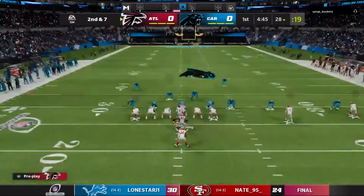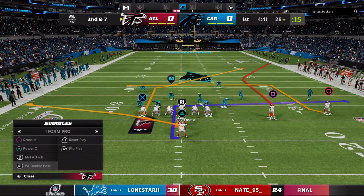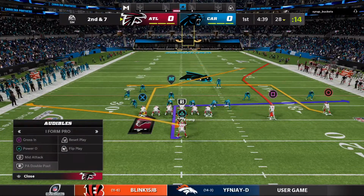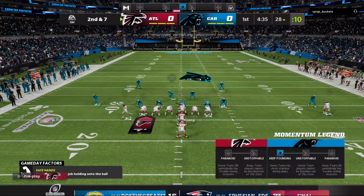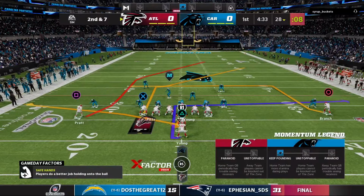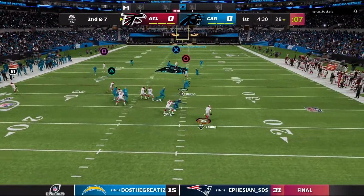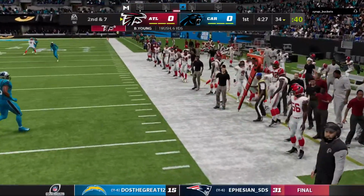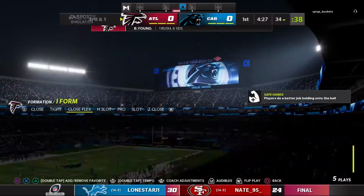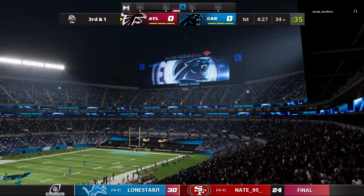Here's 2nd and 7 now from the 28. Off the play fake, he'll look to throw. Escaping the pressure right. And he gets this up to the 34, out of bounds there. 6 yards there off the scramble, but it'll still leave him with a 3rd down.